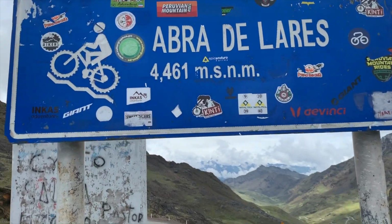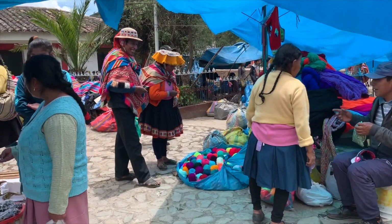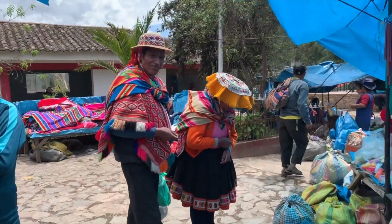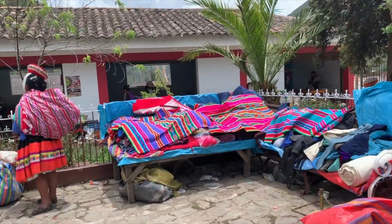We've just reached the Lares Valley at 4,461 metres. That's the highest point on our trip to Machu Picchu. So we're going to head down before having another hike. En route, we stopped at a local market where the colours of the traditional Peruvian dress were on show.